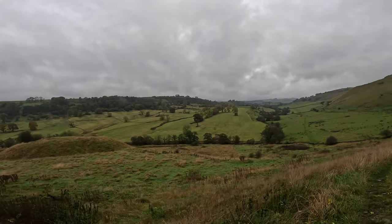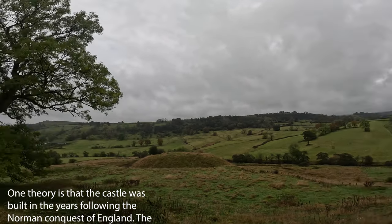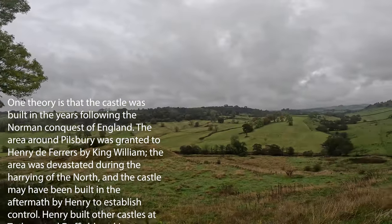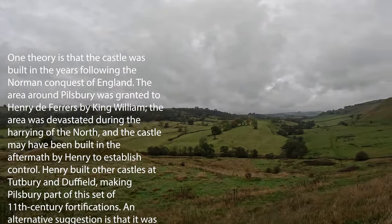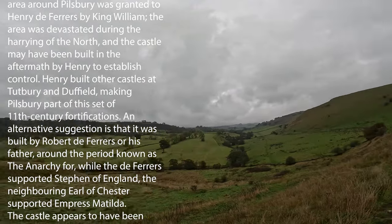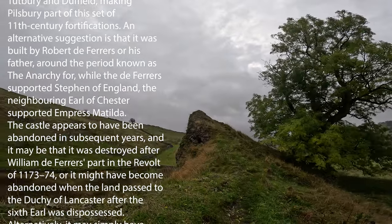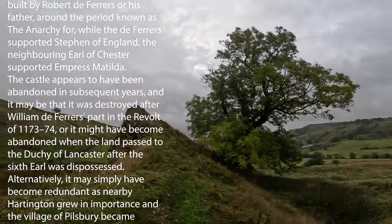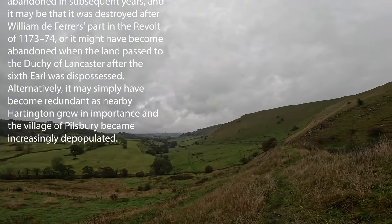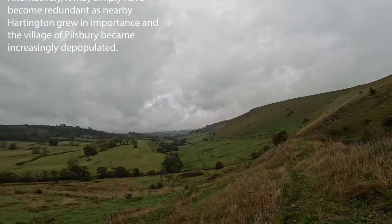Not much more information on that sign than I've already mentioned. It was built sometime after the Norman Conquest, and then probably after the revolt in the 12th century, it was destroyed. I seem to think it may have been built after William the Conqueror's Harrying of the North, where he conquered a bit of a rebellion from the north, and essentially pretty much where the scorched earth phrase comes from. He basically razed everything to the ground, destroyed the crops, essentially starving people and leaving nothing for anybody to live off.